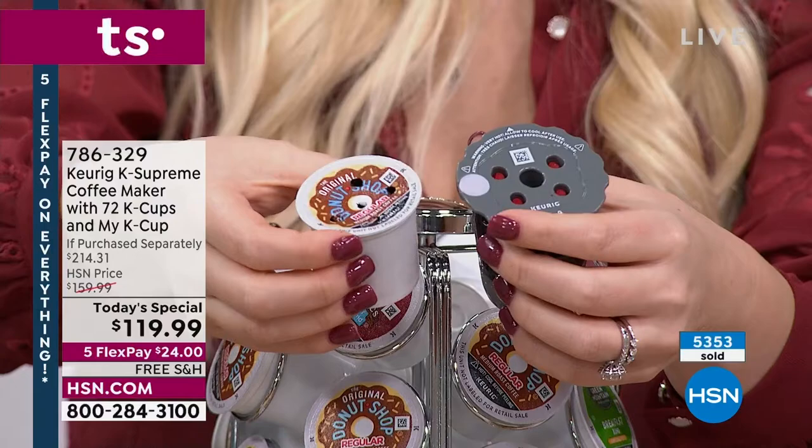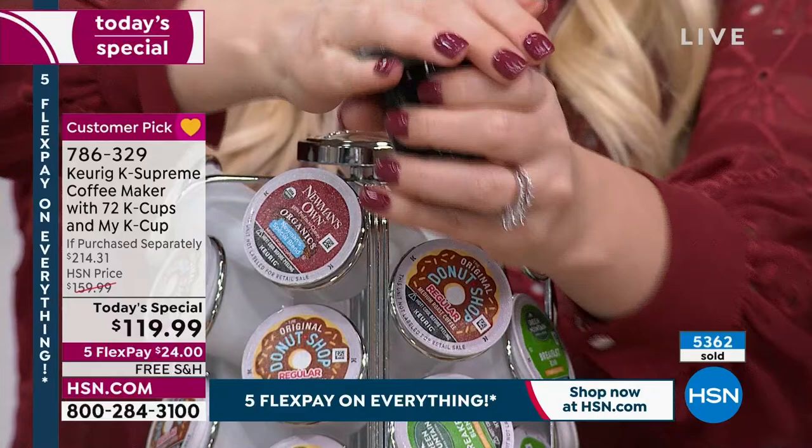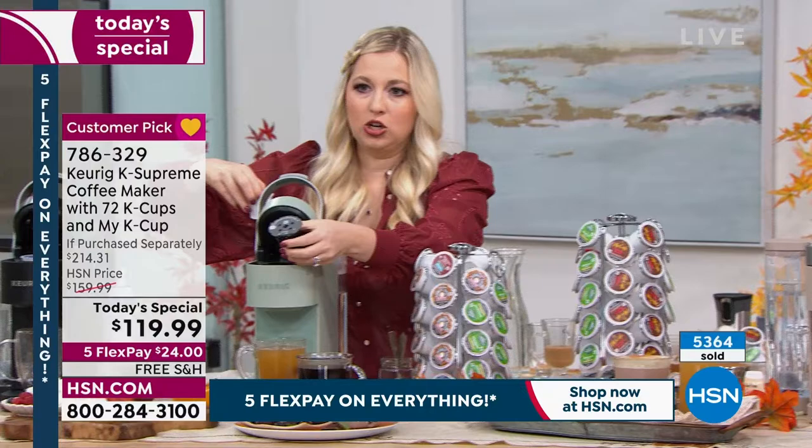So instead of putting your K-cup in, you're going to add your grounds right here into this filter. And this is going to act as your K-cup for those special grounds. And then you would just simply take this part out and insert it in and brew like so. Super easy. I love, love this added accessory.